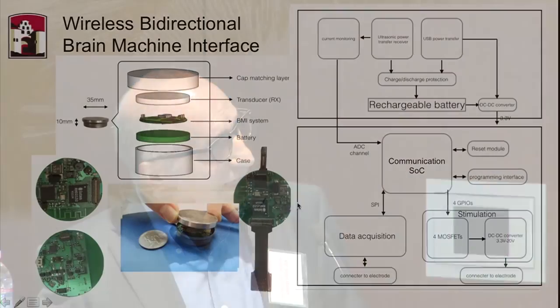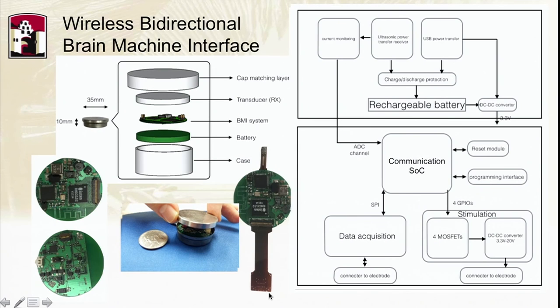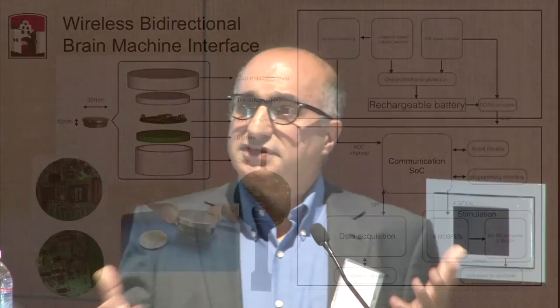This is a view of our system. So this is basically the system, the implantable device connected to ECOG electrodes. There are two sides. On this side, we have four channels of stimulation. On this side, we have 32 channels of recording electrodes. This was the system that we tested in June with recording and stimulation electrodes on different sides.